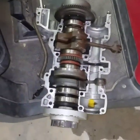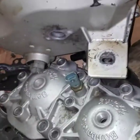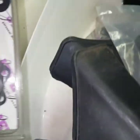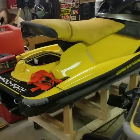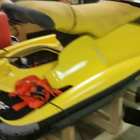There's the lower end, the crank. Here's most of the rest of it. The carburetors, tune pipe, the cylinders, the head, pistons. We'll try to do a rebuild on the whole thing. Carburetor kits came with it. I paid $100 for the ski and the trailer, which ski is in really good shape.